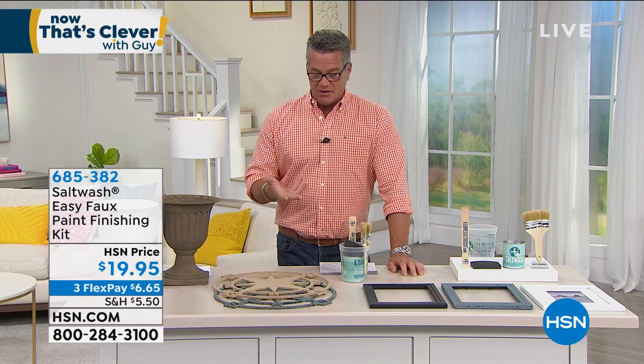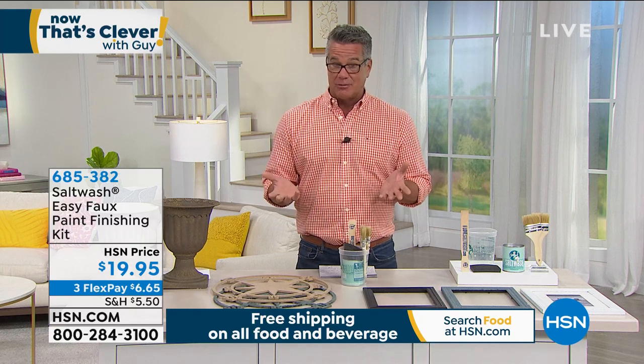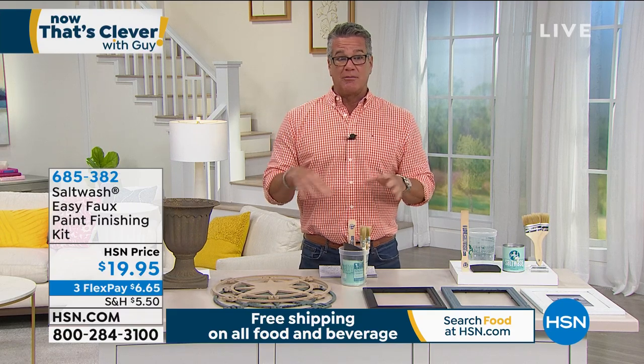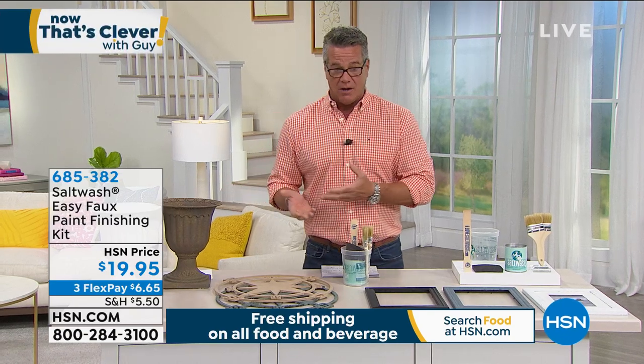So faux painting, also known as distressing, is basically taking something and adding something to a paint or using a technique to make things look older and to sort of antique them, to make them look great. And you'll be surprised at the number of things you have around your house. It could be furniture, an old vase, a picture frame, whatever, that you can distress and weather and age. You can add the rust effect to it as well.